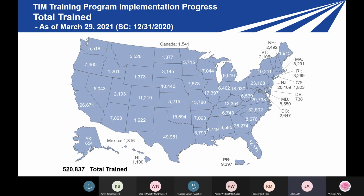TIM training program, these numbers actually reflect for South Carolina the end of last year, December 31st. Some of the other states were able to get into the Federal Highway Administration website without any difficulty. I was one of the few states that was not able to get in without some difficulty. I finally have done that now, and they have updated just yesterday. They've updated some of these figures, so 8,676 is not an accurate number for us. I've added about 255.